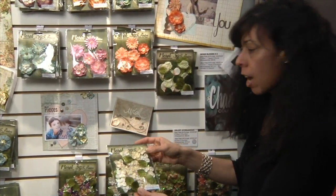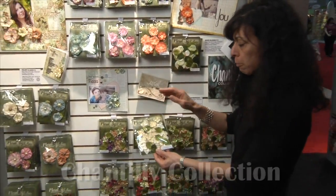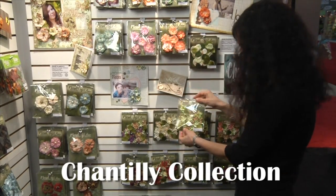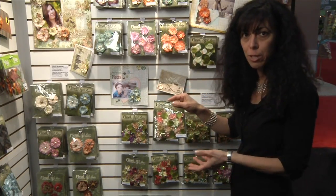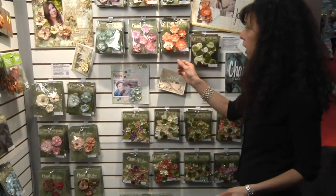This comes in 8 different colors. We have 3 new colors for this spring. There's a new ivory. There's a new sage green mixed with some brown. And we also have a new peach, which is kind of like a sienna peach, which is showing up in a lot of the vintage papers now as well. So that is one different style of flower in the Chantilly collection.